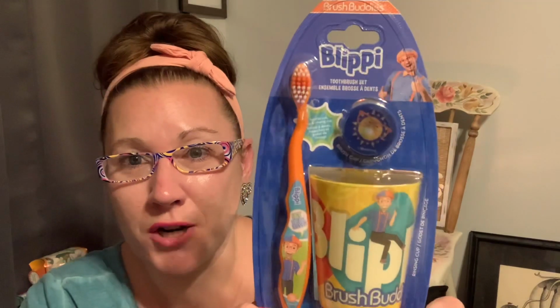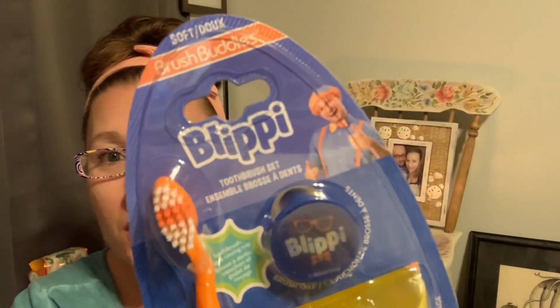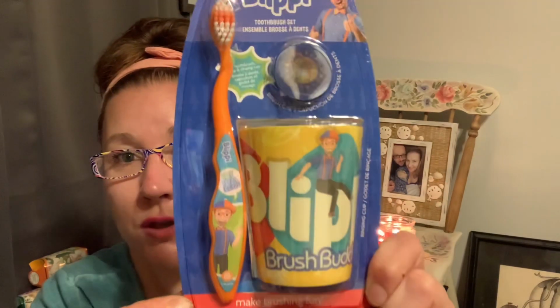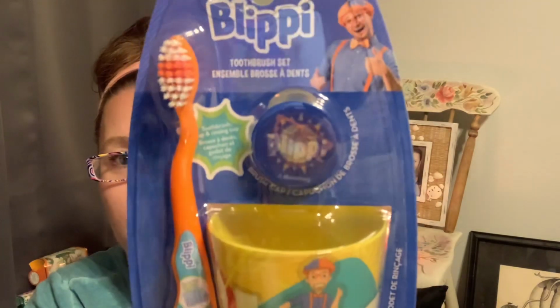Then I found my goddaughter this little toothbrush set here. And I don't know if anybody's ever heard of him, but I only know him because of her. And this is Blippi, and it's from Brush Buddies. And that's the gentleman right there. I think he originated from YouTube, if I can remember the story correctly. So this is his little toothbrush set. It comes with the toothbrush, a little cup inside, and a toothbrush cover right there. So I had to grab it because it was Blippi.